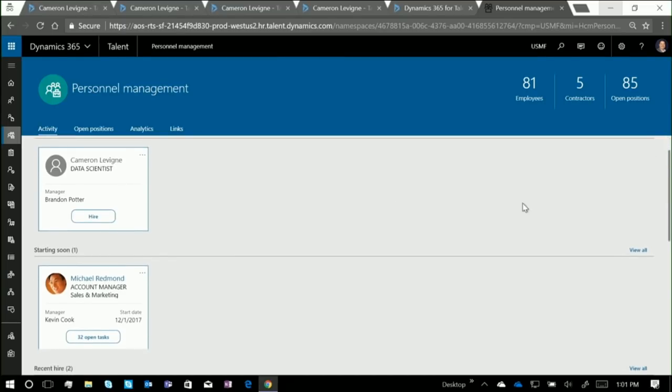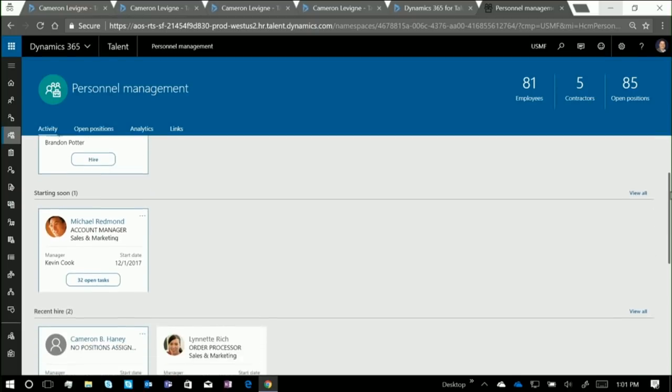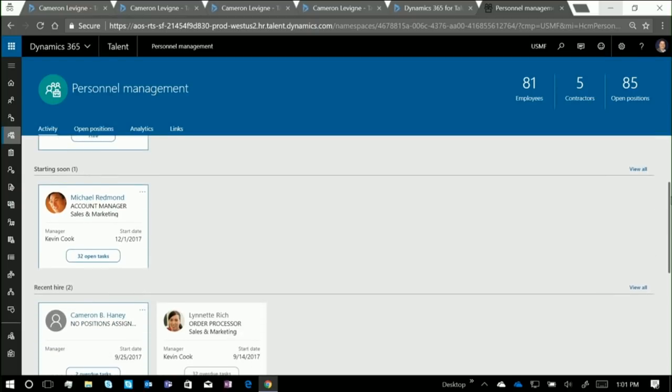Down below, further, additional things that we can do. Maybe we have people that we've already added to the system, but they're going to be starting at a future date. So these are people in that in-between space.